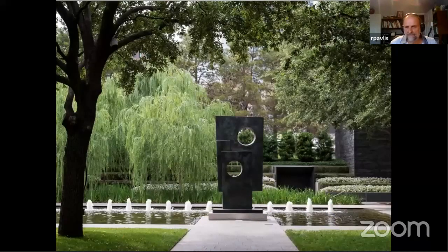This focal point is very obvious. We have a nice walkway here, and they put it at the end of the walkway. So of course you're going to walk towards it. Not only that, but it's sitting right on the walkway, so you can go right up to it and touch it. And I love touching these kind of things. So it's drawing the person through the garden.